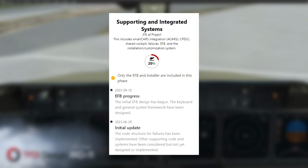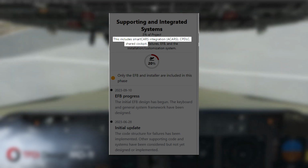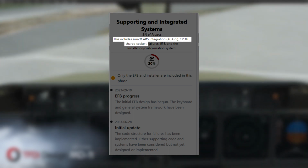systems section. So if we read the description of it, it states this includes SimConnect integration, or ACARS for us, CPDLC, which is essentially a system which connects the aircraft to air traffic control, shared cockpit. Now this is a very interesting one. I've never spotted this one before, and I'm not sure if anyone has actually covered it before.